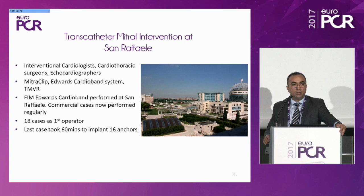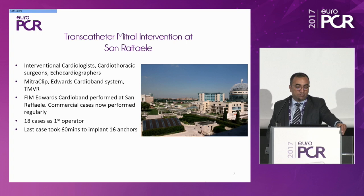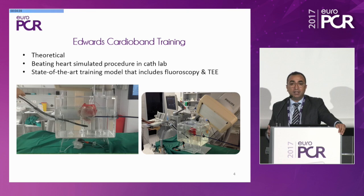I did a procedure not too long ago where it took me 60 minutes to put 16 of the anchors in, which I think is a really respectable time to do such a procedure. And if the procedure is effective, it makes a lot of sense. So how's it possible? How can you learn this procedure? Because that's what you're asking yourself. You're sitting here going, well, the results are great. My patients probably do need annuloplasty because edge-to-edge doesn't completely resolve the problems, and can I learn this?